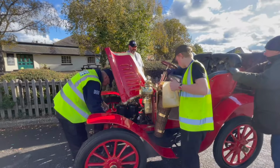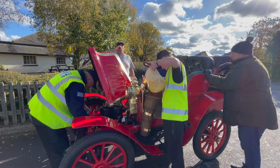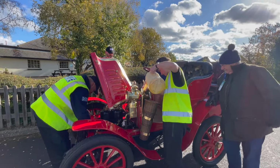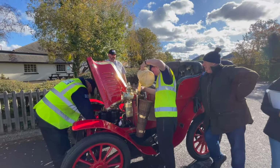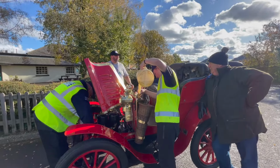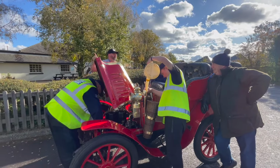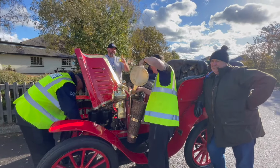Just stopping to top up with oil and petrol and the coolant, of course. To run out of oil in this car would be absolutely criminal. It's got a couple of drippers on the front, so we've got to stop every 10 miles or so. With Tyler topping the fuel up there, Mark's topping the oil up and checking things under the bonnet, and Tank's just standing there pointing.